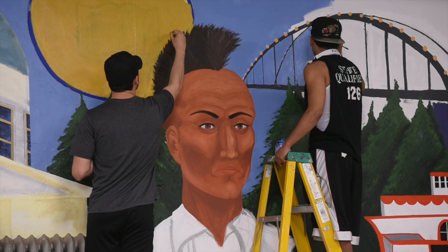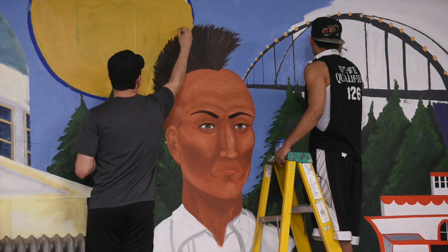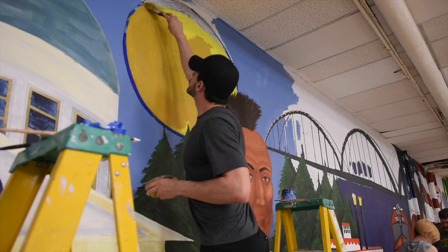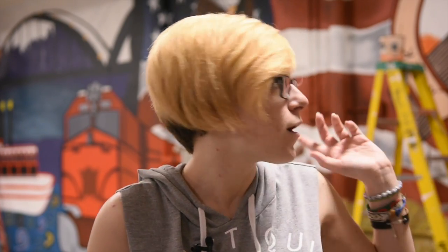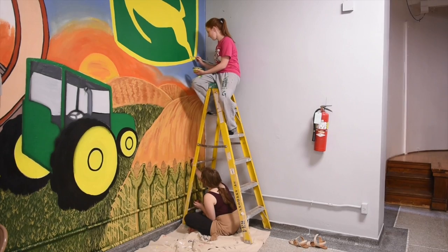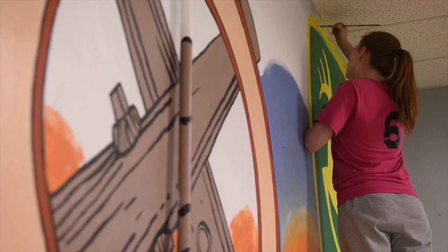Well, I painted Black Hawk. I think that was probably the hardest part, painting him while trying to have everyone do everything around it, and we had to work such large scale, and the ladders especially make it difficult to get everything done because they take up so much room.